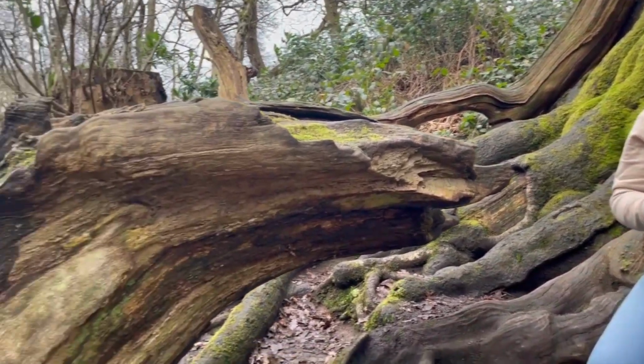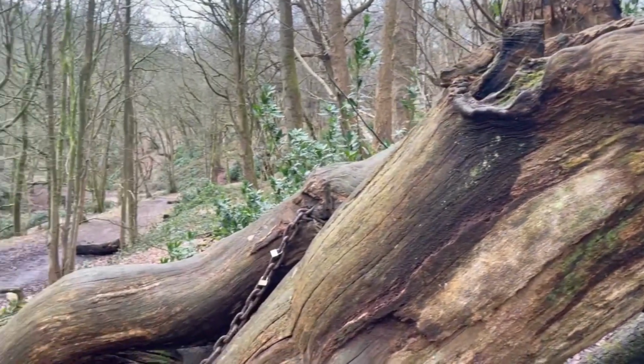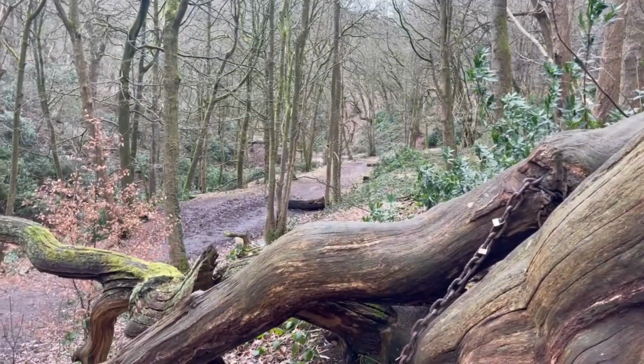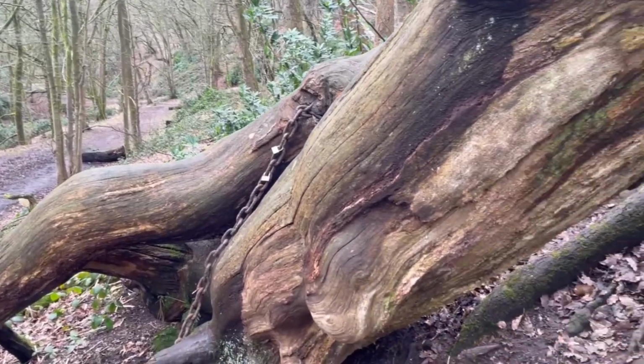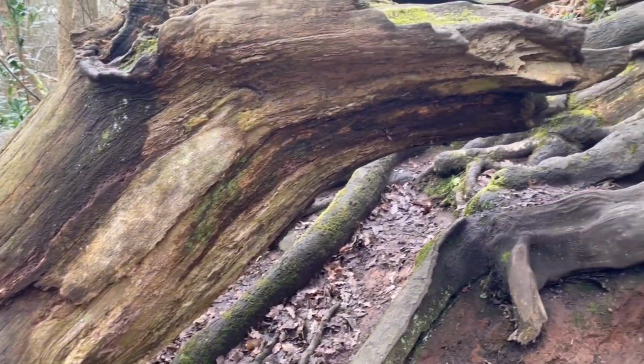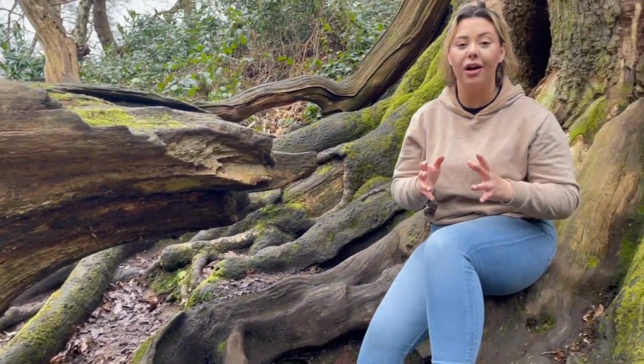So going into some of the more spooky things that have happened apparently around this Chained Oak, people have reported seeing a lady standing down at the bottom, her shadow. They've also reported that they've heard horses' hooves galloping past them and not seen anything of the sort. They've also reported being really cold, they've had shivers, and people that have done ghost hunts up here have got quite a lot of activity.